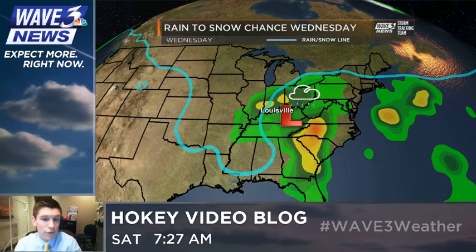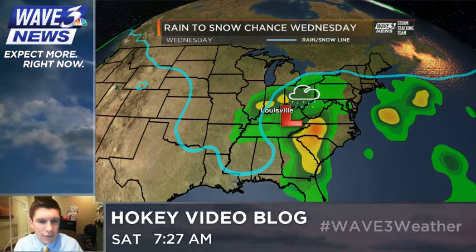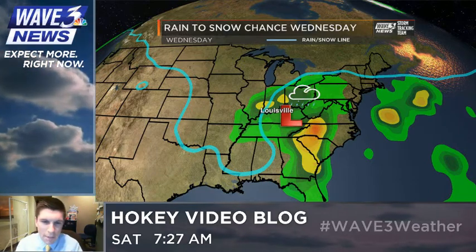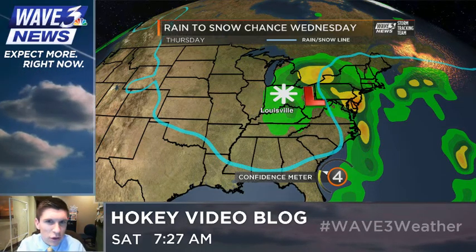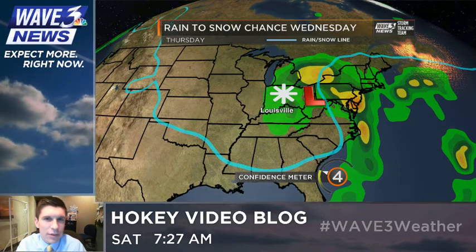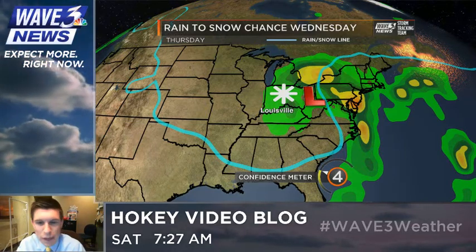We'll start out as rain for sure, I think, on this, but the problem is what happens on the western side of this. Will the cold air wrap in quickly enough to give us a pretty good band of snow? Some models, including the GFS, saying, yes, that is possible. The Euro saying, while the rain snow line is east of us, the surface temperatures may be a little warm, so it may not accumulate much. So we'll keep an eye on this.